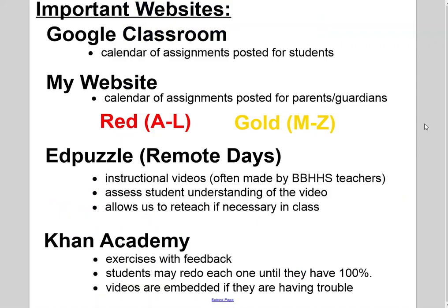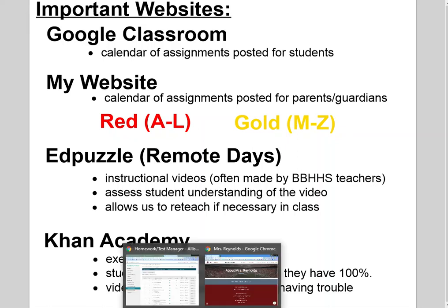Awesome. Some important websites. Your students have Google Classroom. There they can go to get the calendar of assignments. For you as a parent, you'll want to go to my website to see the calendar of assignments. Now, A through L is red, and M through Z is gold. If you've chosen to switch days for whatever reason, please make sure you pay attention then to the colors and not necessarily the last names.